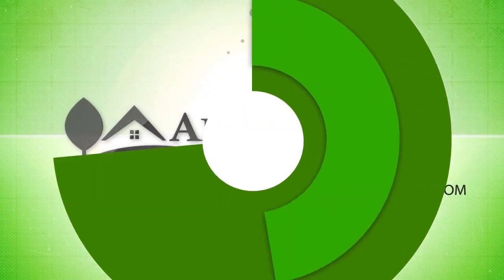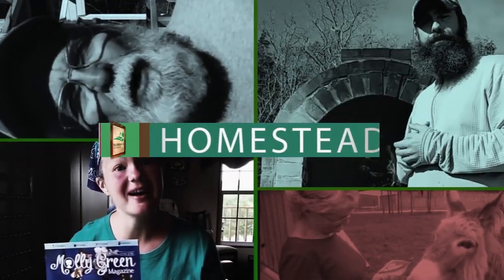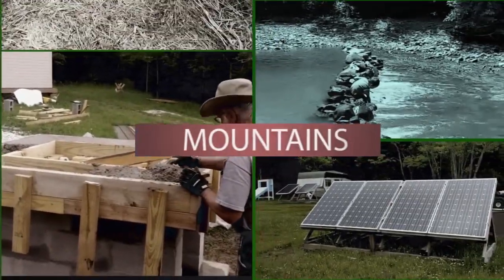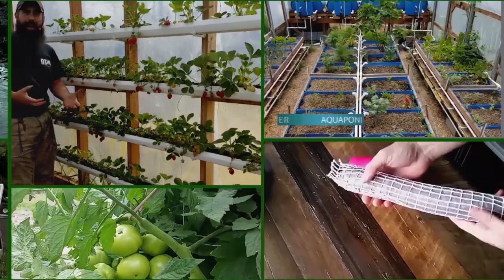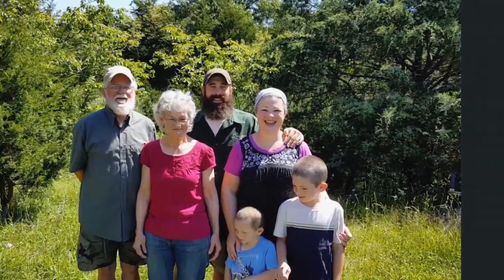In 2012, two families left the city along with the conveniences of modern American living. Today, our family has decided to live in the mountains of the American Ozarks to build for themselves a more sustainable and fulfilling lifestyle. We are an American Homestead!